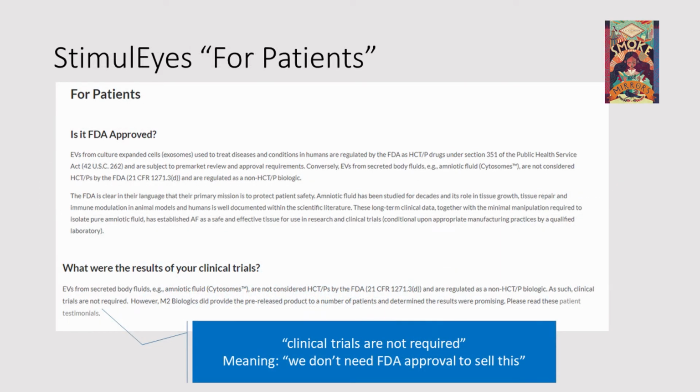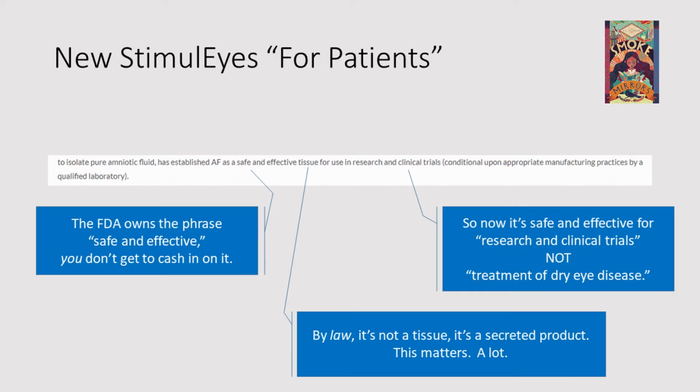Here's the StimulEyes webpage for patients when they say that clinical trials are not required. Since the FDA absolutely requires clinical trials before approving your drug, what the manufacturer is trying to tell you is we don't need FDA approval to sell this. If you see that little icon in the upper right-hand corner, that's my smoke and mirrors call out to tell you that the manufacturer is engaged in some tricky language to persuade you to believe something that's not true. What the webpage says is that amniotic fluid is a safe and effective tissue for use in research and clinical trials.